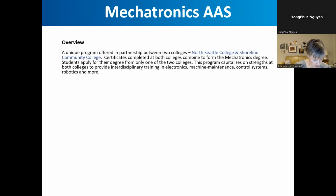And we've got mechatronics. We have about 6 minutes to go. Mechatronics is very unusual because it involves attendance at 2 colleges. So students completing this degree, it's offered in partnership with Shoreline Community College. You will complete electronics classes at North, and you will complete classes in the manufacturing department at Shoreline. And mechatronics, the term comes from mechanics and electronics combined. It's a field that combines several engineering subfields like mechanics, electronics, computer control systems, robotics, a variety of things.